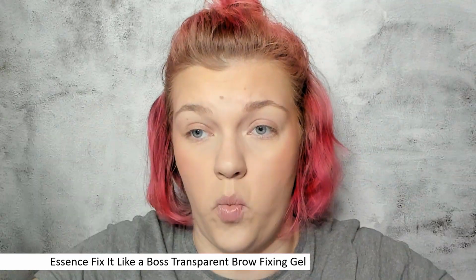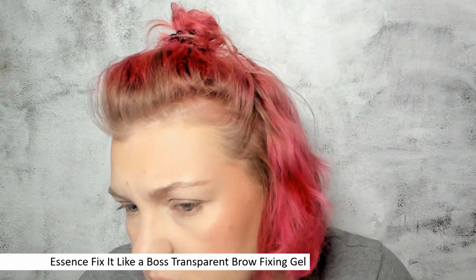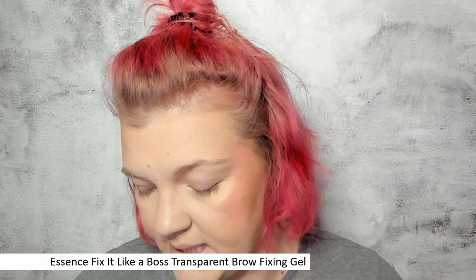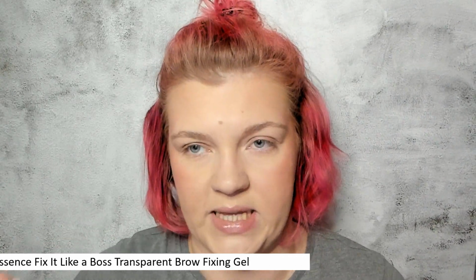It is very wet, so I'm gonna let it dry for a bit, but you have to be careful not to get it on your foundation. I'm not very impressed so far. We'll see how it goes. We'll let it dry, then maybe we'll add a second layer. Some brow gels just have to be layered, it's a thing, so we'll give it a shot.